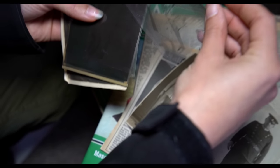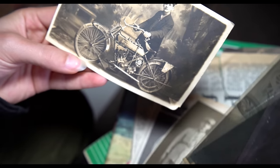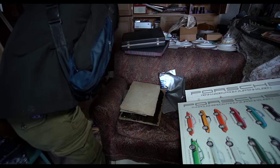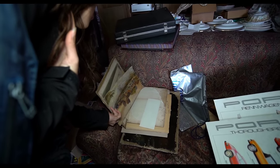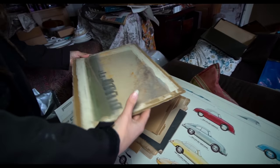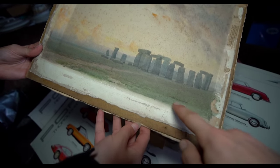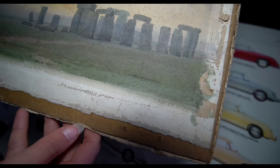Look at these Polaroids. Can you see that now? Yeah. They're in a car, a really old car. Wow. That's so cool. Stonehenge. Painted by Victor. Wow, it's a painting. Look at that. You can even see the actual pencil lines and stuff. Victor W. Bernard.